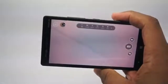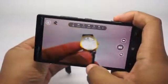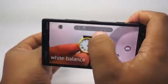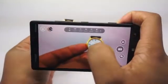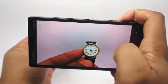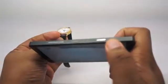The software is really special because when you have the Nokia icon, you can play around with the settings in the camera app. You get full control over everything. You can change the white balance, the ISO, the focus, all of that changes very easily. You tap on an image and you take a picture.